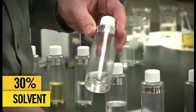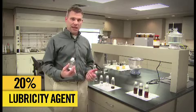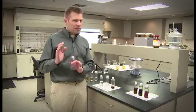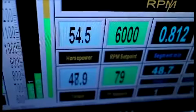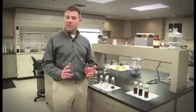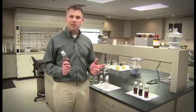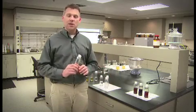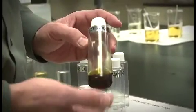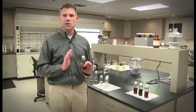About 30% of a two-stroke formulation is a solvent. About 20% of a two-cycle formulation is a lubricity agent. This really optimizes the oil film that helps to give the engine the ultimate protection that engineers are looking for. This is one of those very specialized tuning components of the finished product. The last 10% of a two-stroke formulation is the additive package. And this is where an oil gets truly customized, specific for an engine's appetite. There are really thousands of combinations of additives that you can combine from raw materials to compose your additive package. And this is the final tuning component in what makes an oil unique.